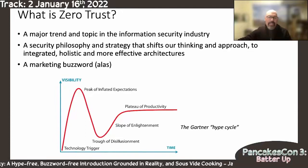And this is not an exact science, and I couldn't exactly tell you where zero trust is on this thing, or even if the shape of the graph really applies. But there's certainly a great deal of hype around it. But there are also real world enterprises that are using this and obtaining significant benefits from a security and efficiency and a user experience perspective.